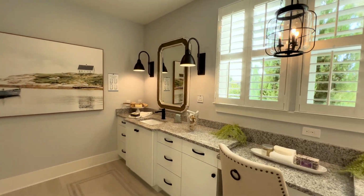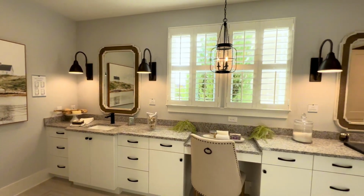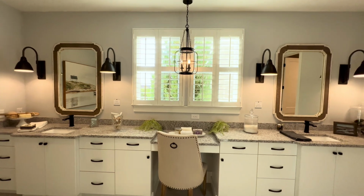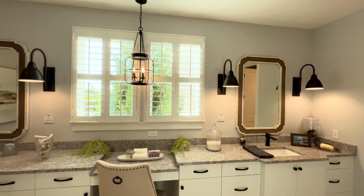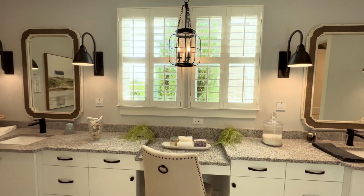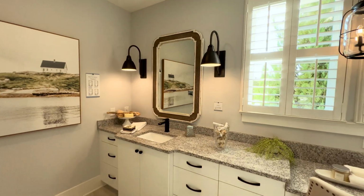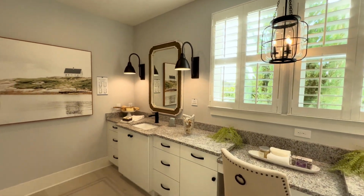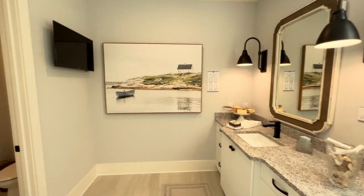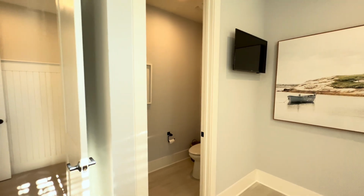But okay, going into our ensuite, look at this. So you have your vanity area section straight ahead. You got the his and her sinks, beautiful lighting fixtures. Got your lighting fixture right here above the vanity. Perfect to add some additional lighting. And then look at that. So you have granite in here. Some folks might opt for the quartz inside here, but like I said, that is cosmetic, extremely roomy. And then of course the water closet right over here.